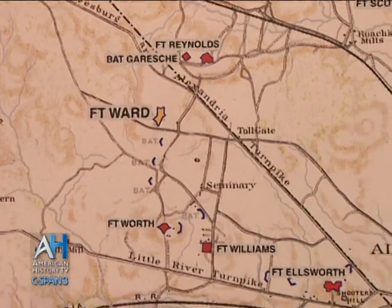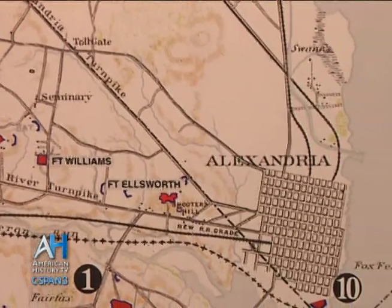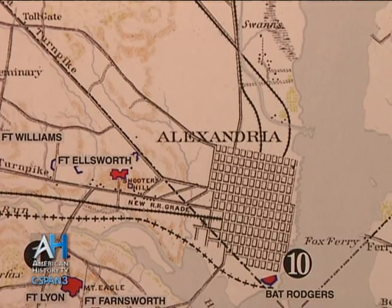Thousands of Union soldiers passed through Washington and Alexandria during the Civil War, which was such an important resource to the Union because of its transportation facilities, its port. And you can see actually how many of these forts, including Fort Ward, were eventually built to also kind of surround the town of Alexandria during that time.